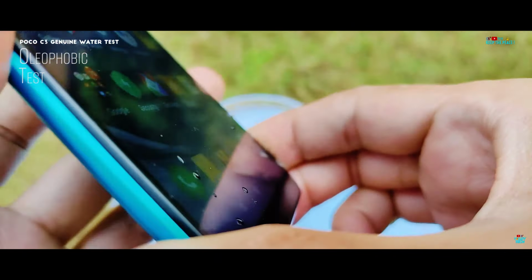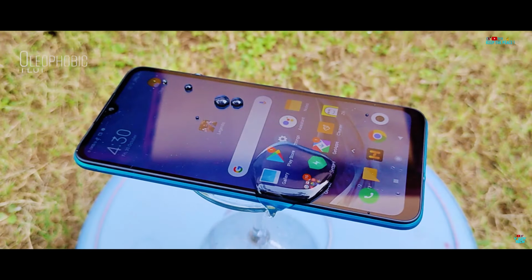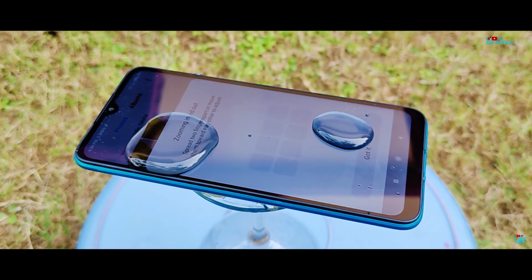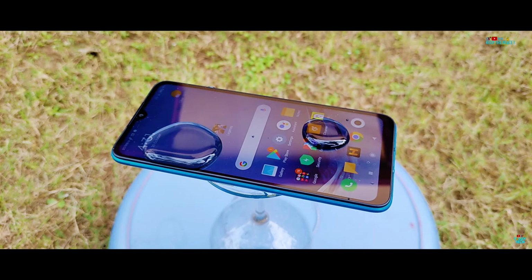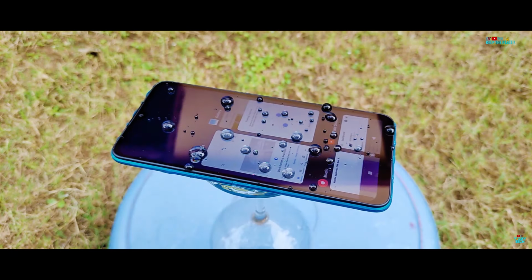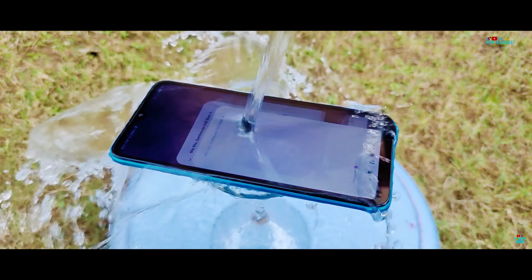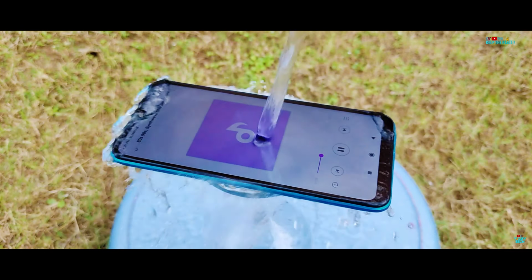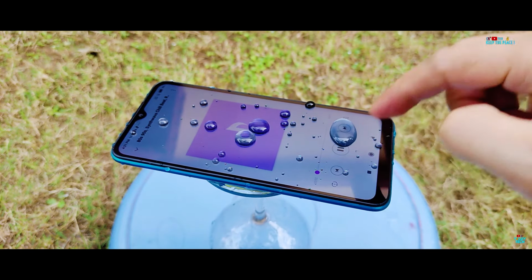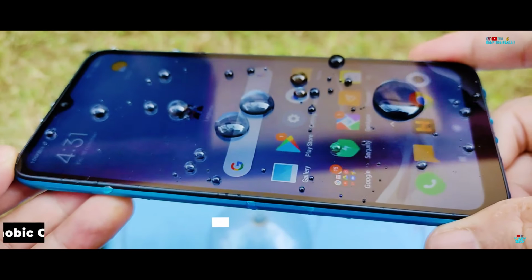In the ongoing oleophobic test, we are checking for a layer of oleophobic coating on the display, which will help in reduction of fingerprint smudges and will also give an ultra smooth feel while touching the screen. There are quite a few devices which do not have an oleophobic coating on them as a cost-cutting measure, and its absence is proved when water sticks to the glass surface and forms a pool.